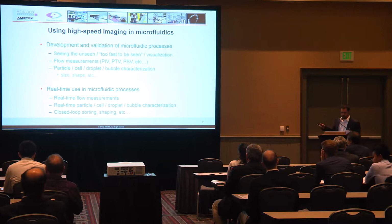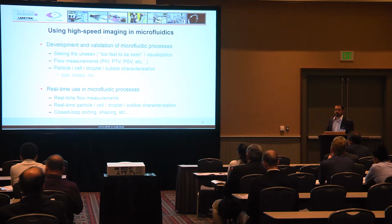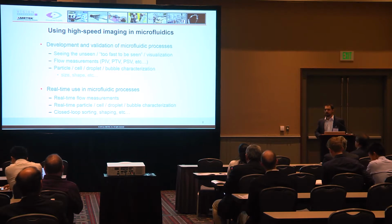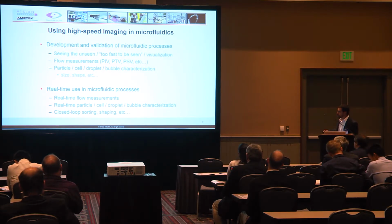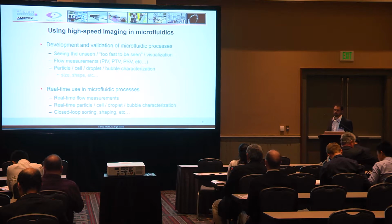And we need to measure the size, shape, and other characteristics of these objects. The second category of potential applications of high-speed imaging in microfluidics, which is a bit more recent and a bit less common, I would say, is the real-time use of high-speed imaging. If some of you are familiar with machine vision, so basically cameras being used as automated quality control instruments in the manufacturing industry, some companies are now exploring the use of high-speed cameras to perform some of the tasks that microfluidics instruments and systems are performing.